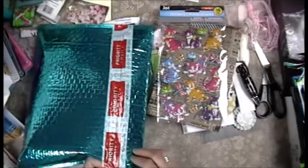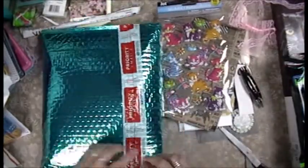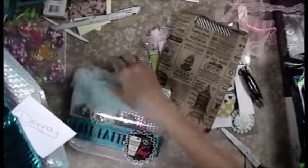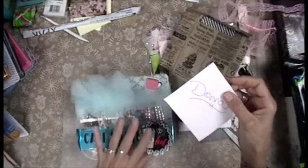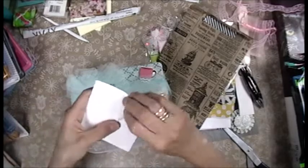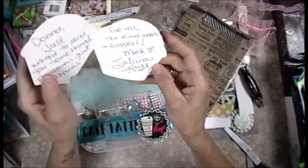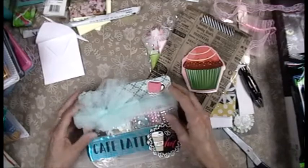And then this here is from Sabrina. Look, I've never seen this. I had made a wish on, oh my goodness. I wasn't expecting this. Oh, how stinking cute. Donna, just wanted to send you something. No reason, just thanks for all the kind words and support. Much love, Sabrina Kaye. Oh, Sabrina, you did an amazing job.